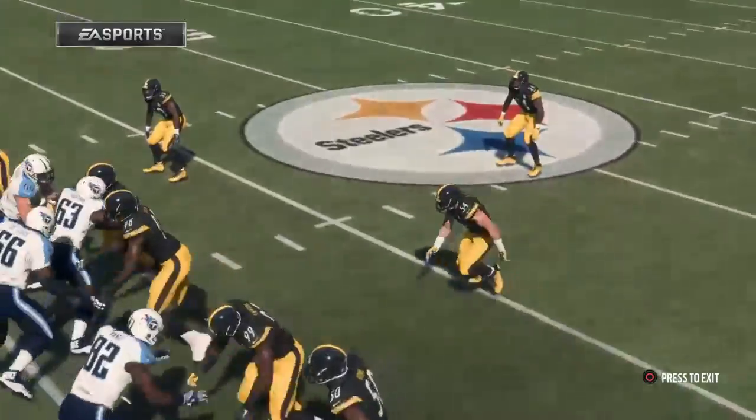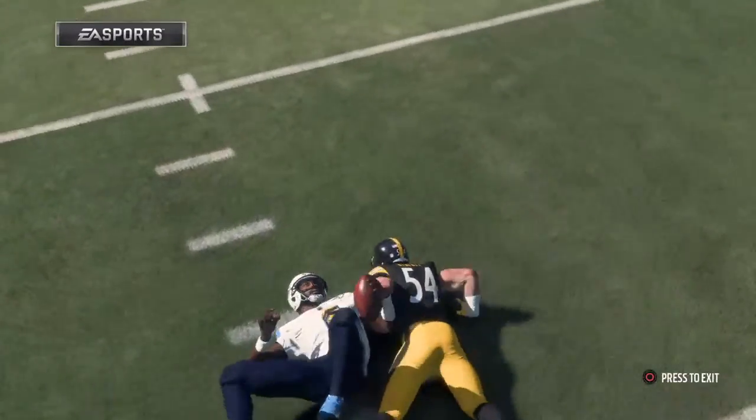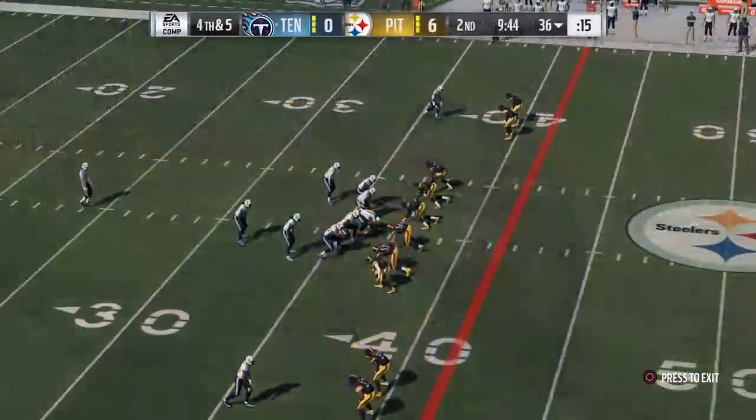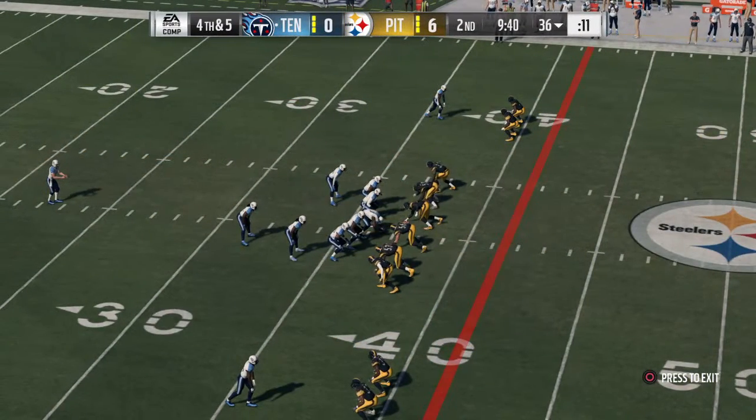Oftentimes, the guy who gets home on the blitz, he's going to get all the credit. But his teammates did all the dirty work, right? They ran into people on purpose. They sometimes tugged on jerseys to hold linemen to create space and gaps. And that play finished off really, really well. Well conceived, well designed, and even better executed.